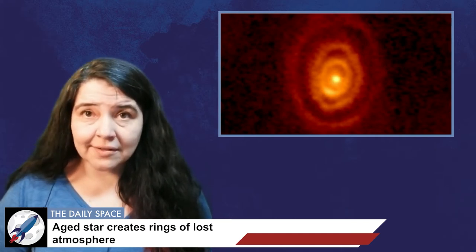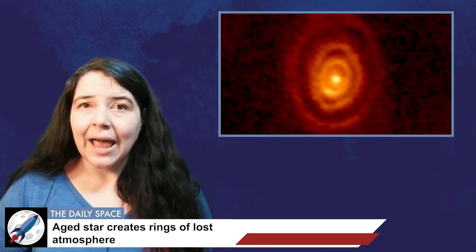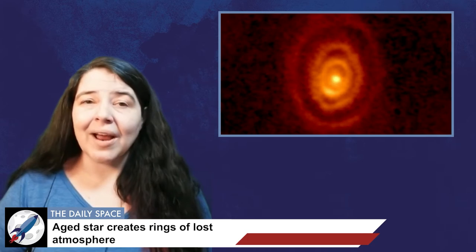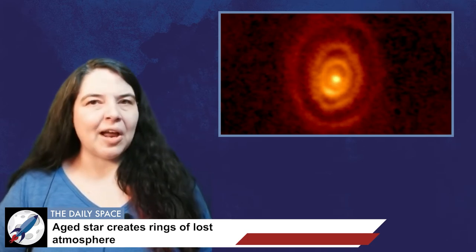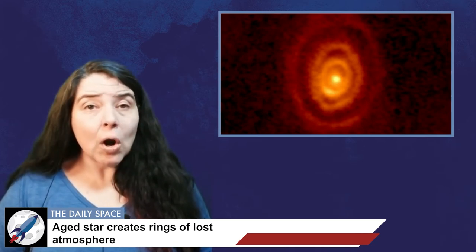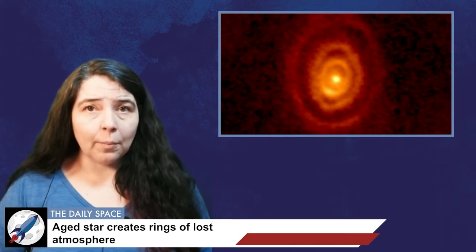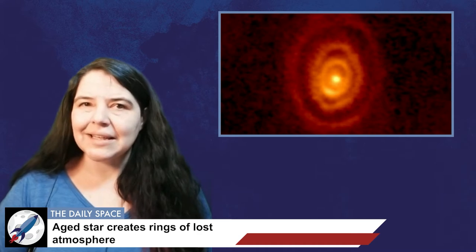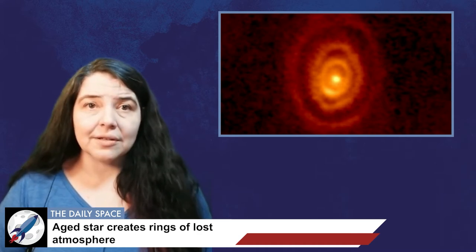And unlike in planetary systems, where the rings we see are actually rings in a disk, what we see here as a ring is actually a bit of an optical illusion. The star is expelling shells of material, but just like bubbles often appear as rings, we are only seeing the edges of these spheres.